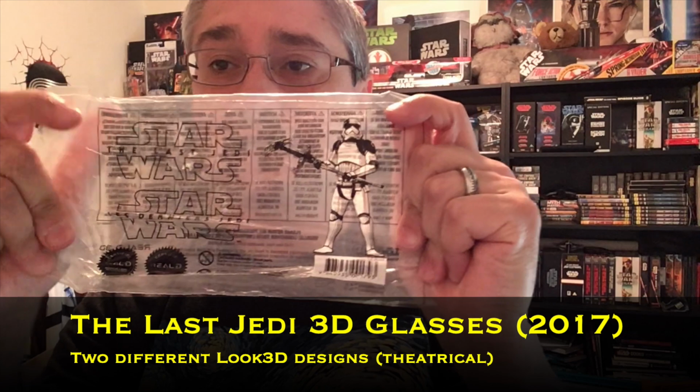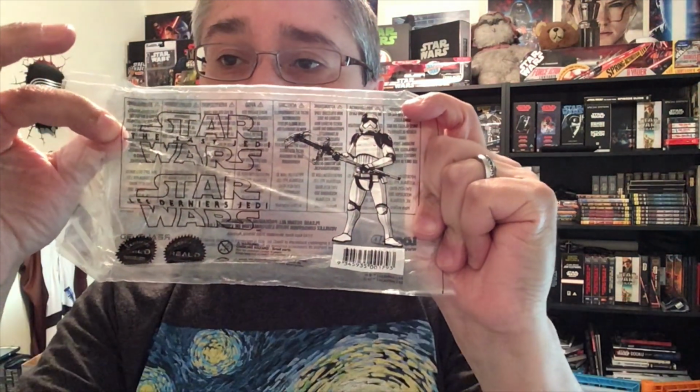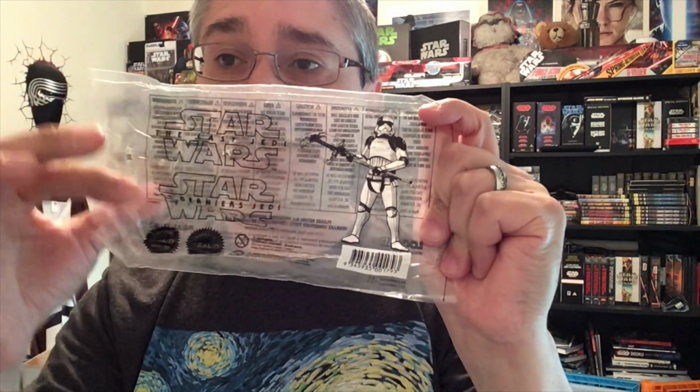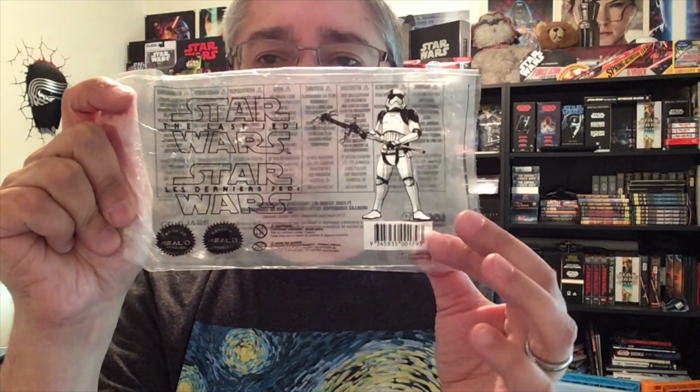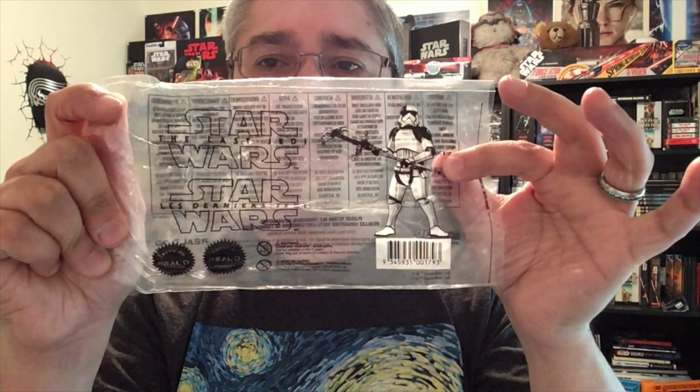Similar design packaging here with Last Jedi, but also another language underneath it. It's Le Dernier Jedi. I'm assuming it's French, probably. I did get one of these from Canada, I think. So it could be that it was released in Canada, hence the double language there. Certification and all that stuff in double language, UPC. Then you got the Executioner Trooper there. All your information that you need there on the back.